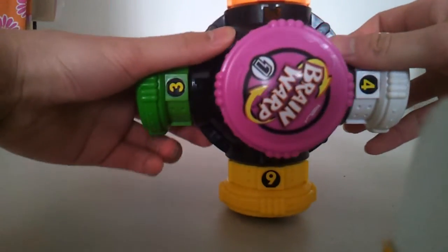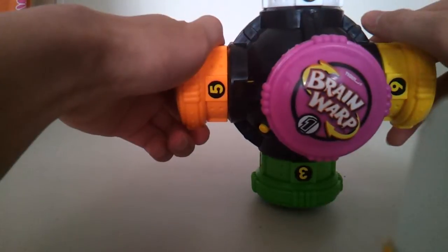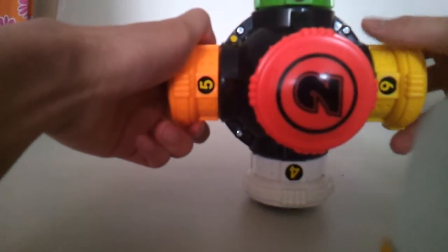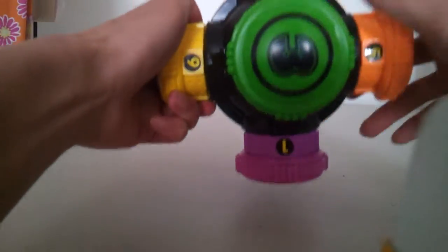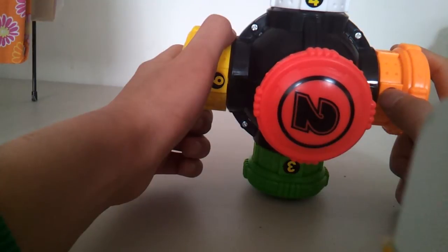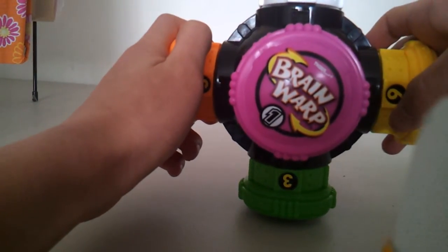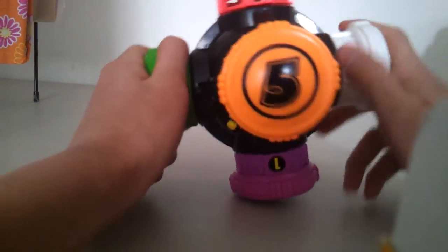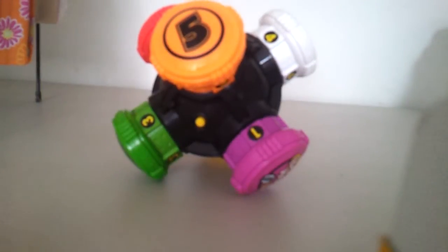Round 2. Start on orange. White. Orange. White. 1. 3. Purple. 3. Purple. 6. Red. 4. You scored 10 points this round. You scored 22 points. Round 3. Start on white. Orange. 4. You scored 1 point this round. You scored 23 points. Alright, so that's it. This game is finished.